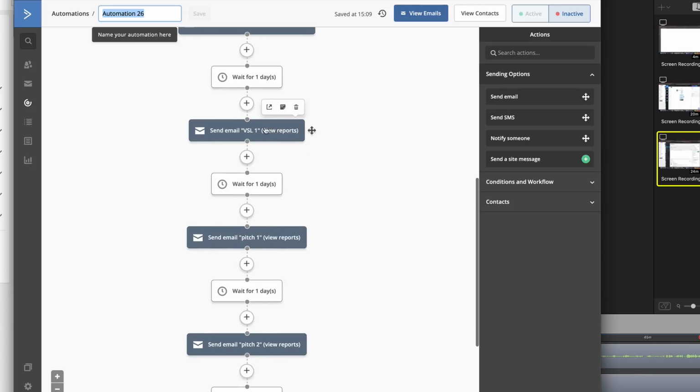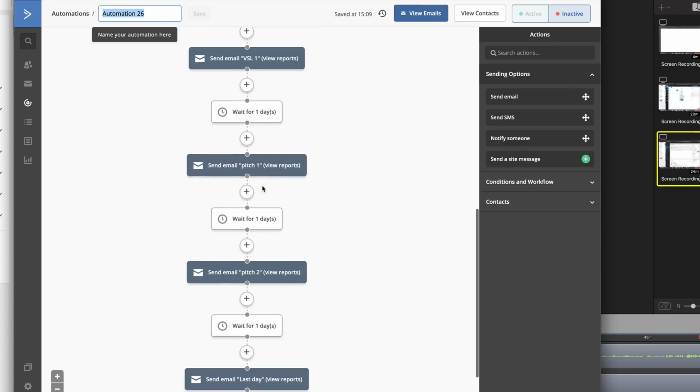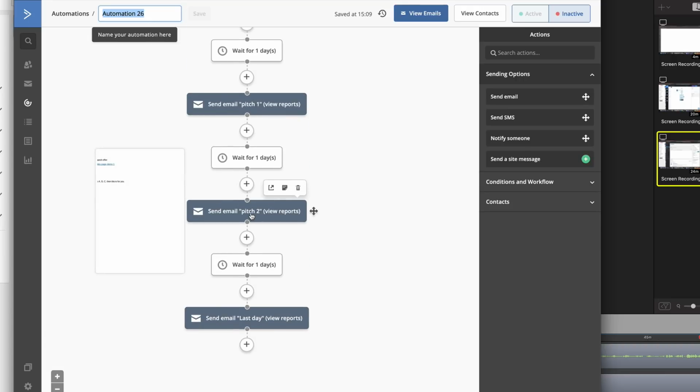And then that is the transition from delivering value to pitching. So one day later, you give them that explicit pitch, say, look, I've got this awesome thing for you. I want you to use it, benefit from using it, grab it here. And then the next day, we pitch again. We say, look, this offer is running for 3 days. It's going to run out eventually.